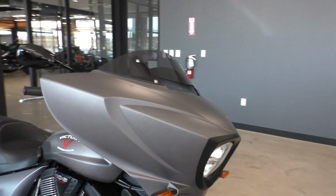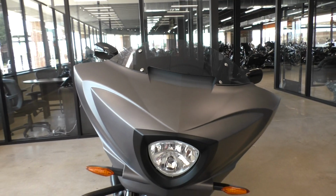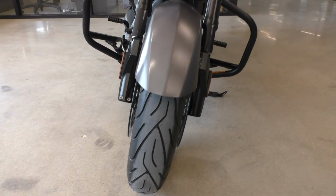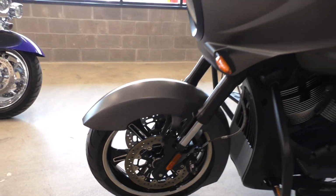Put on a brand new front tire. Changed the engine oil. It is one of our certified pre-owned motorcycles. It's been through our 32-point pre-delivery inspection. We test rode it and made sure everything was working correctly, and we gave it a professional detail.